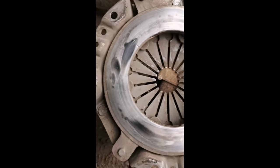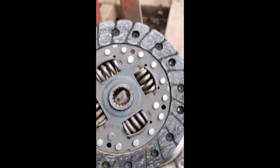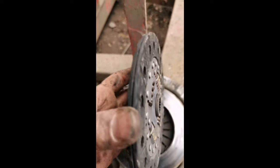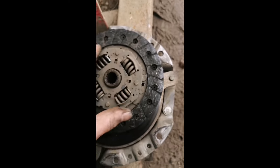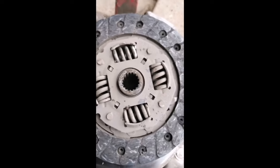Not sure on that either. It's got some burn marks on it, wouldn't you say? And then this is the clutch plate. Oh, I've seen worse, so I don't know. But equally, I've seen better. Looks like it's got loads of life left on it, but I don't know. It also looks like it's had a hard life.